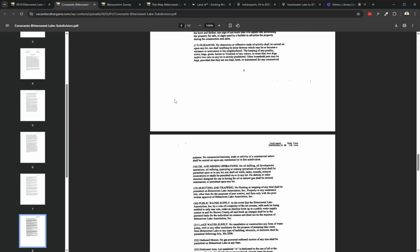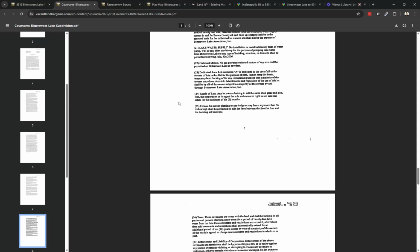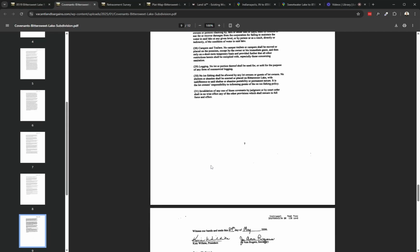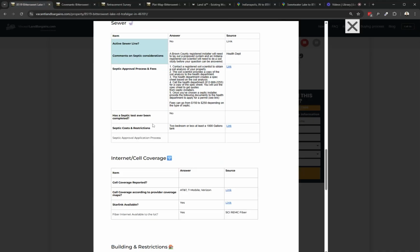Pretty reasonable covenants, I would say. Sometimes they can be pretty intense, but this one's pretty reasonable. Basically, the restrictions kind of come down to a residential use. Build a house, enjoy it, have a backyard, probably have some dogs, but no industrial use, no huge agricultural use, loud noises, things like that. But yeah, no ice fishing. Okay, don't ice fish, but pretty reasonable.